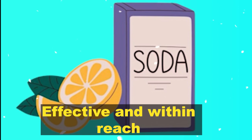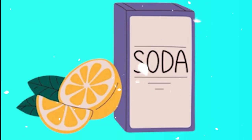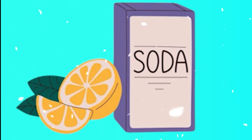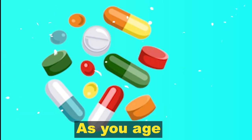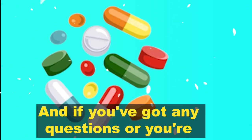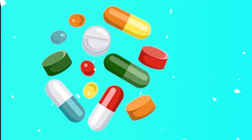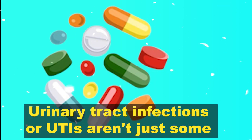The real takeaway is this: your body has been working hard for you for decades. If something as basic as a little baking soda can help lighten the load on your kidneys and keep your system balanced, wouldn't it be worth knowing more about? That's what this is really about, giving you the tools, the knowledge, and the options to care for yourself in ways that are safe, effective, and within reach. You don't need a pharmacy full of pills to take care of your health. Sometimes, what you need might already be sitting right there in your kitchen cabinet.